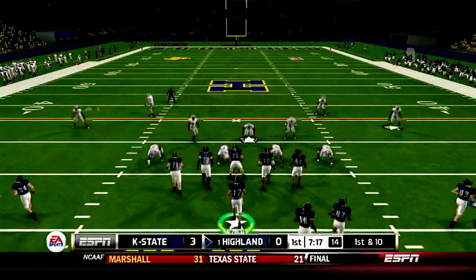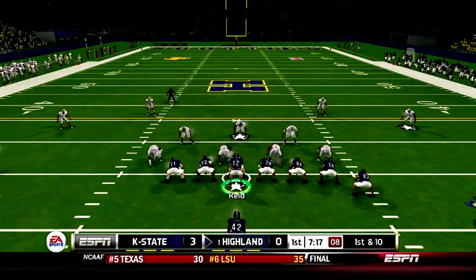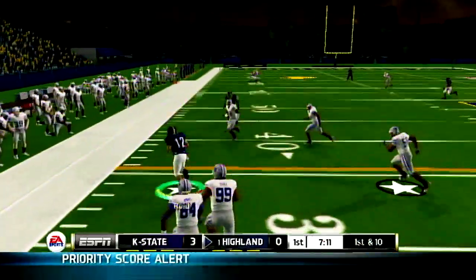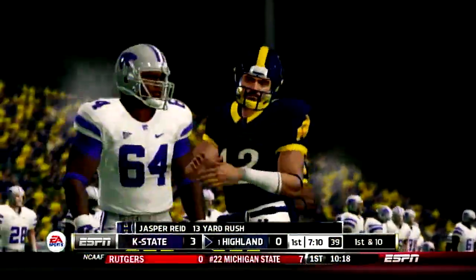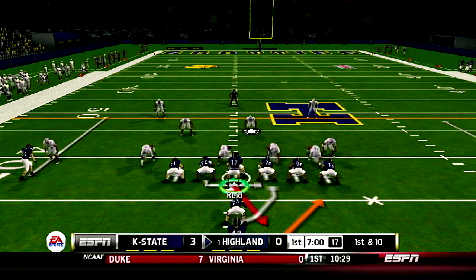Jasper Reed, there you see 18 of 27 last week against the Mountaineers. 409 yards, 5 touchdowns, no interceptions, 6 sacks in that game. And Reed now here running for his life again. He's used to this as he runs this one out of bounds and gets a gain of 13 for the first down. 1st and 10 after the run here from Reed.